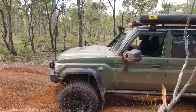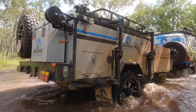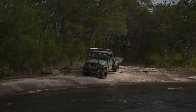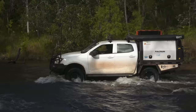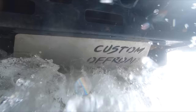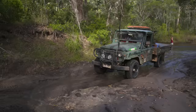This track might be best known for its northern crossings, but the southern half of the Tele Track is really just non-stop fun, with plenty of challenges to keep you occupied. Soon we've made it to the next notable crossing of the track, Birdie Creek. In my opinion, this part of the Tele offers some of the best camping on the track. But this time round, we've got a date with Gunshot, so we're going to keep moving. Although first, we've got to actually get there.